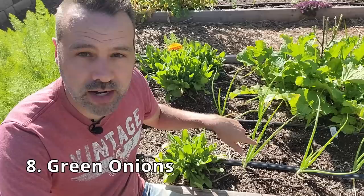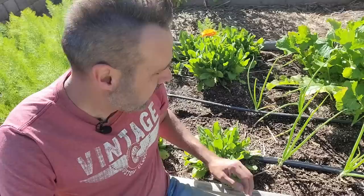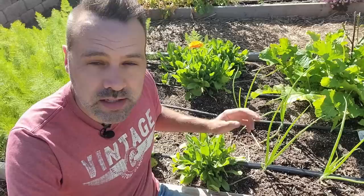Getting a little faster now at 45 days, the humble green onion. You could also plant these around your carrots and that would keep the carrot fly confused as well. And in about 40, 45 days, you can start to cut the green leaves off. Now you want to take the outer leaves and leave the center ones to keep coming up and producing more. So unlike bulb onions that take a lot longer than this, green onions will give you that oniony flavor in your cooking much, much sooner.